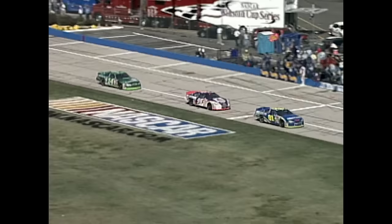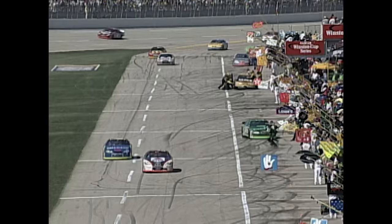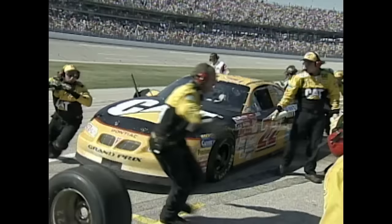And Jerry, this is a huge break for Ted Musgrave in 01, Jeff Burton in 99, and Rick Mast in 14. They had not made a pit stop. They were almost a lap down before the leaders made their green flag pit stops, but this caution has saved them. They're going to be on the lead lap. Yeah, they'll be back at the tail end of the lead lap, but they would have been lapped if they would have pitted under green. Let's go to the pits and John. Ward Burton, who had just pitted under the green, decides to come in and pit again.